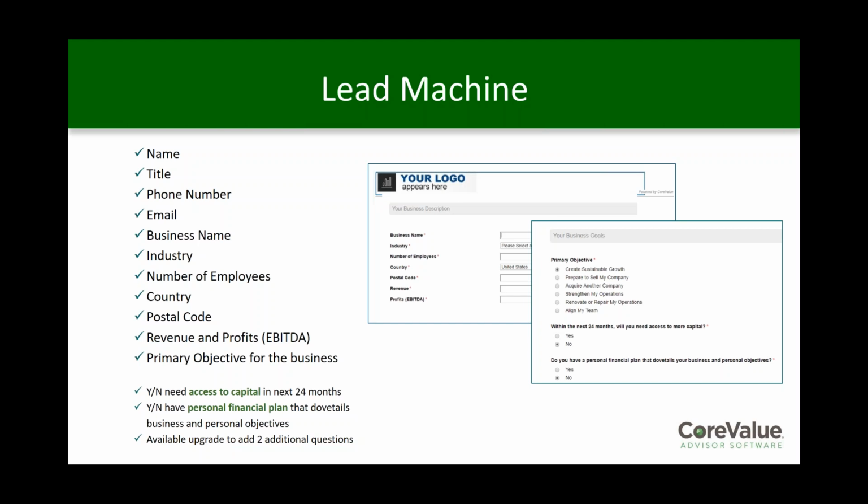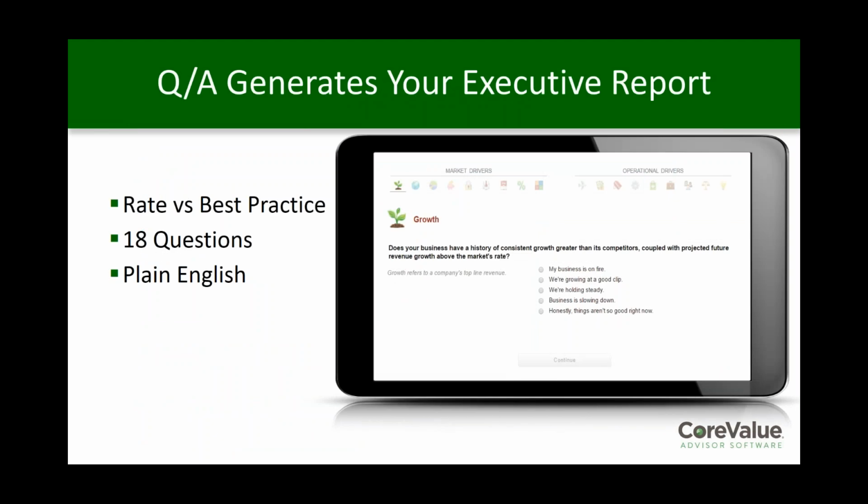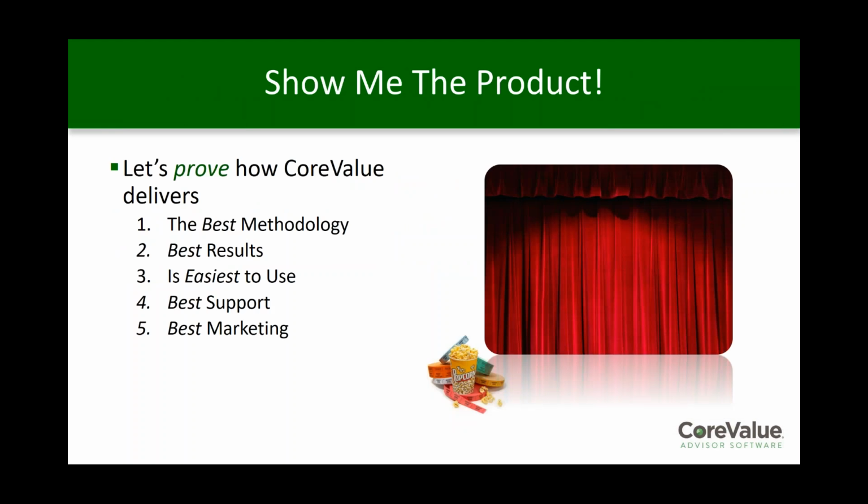You're going to get beyond the business card information, beyond the name, title, phone number, email address. You're going to get the number of employees, their gross revenues, net revenues. You're going to understand why that business owner is willing to meet with you. Are they trying to grow the company? Are they trying to make the company easier to operate? Are they contemplating selling the company? You'll have all of that information, and you will have done it in a very simple fashion. Discover works by using an intake process that takes a couple of minutes, and then asks 18 different questions where the client rates themselves against best practices for each of the 18 value drivers. Again, it's in plain English, very intuitive to use, intuitive to follow along.